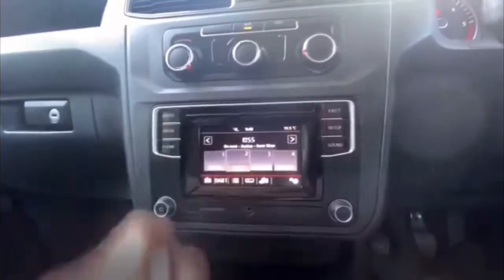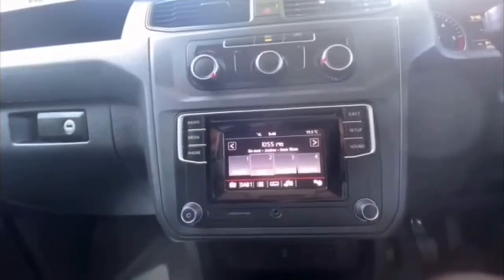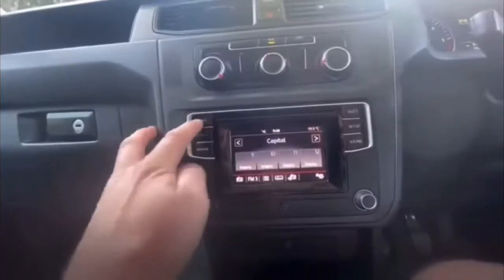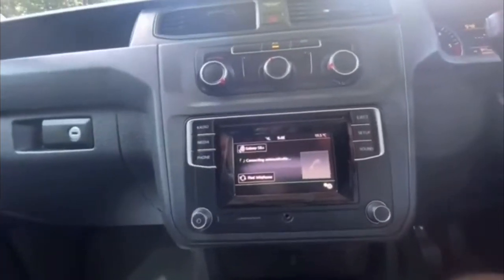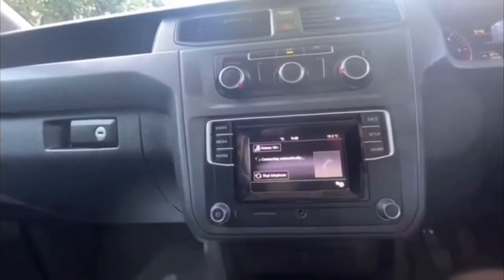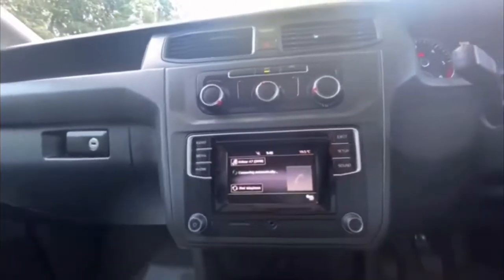It's got the media centre with CD player. No free CDs this time. It's got the radio with AM, FM and DAB, sweet, that's a nice option. It's got the phone, so it's got Bluetooth, and it's got an SD card slot as well. Nice system, worked really well. Obviously in these VWs, they are what they are, they're pretty damn good.